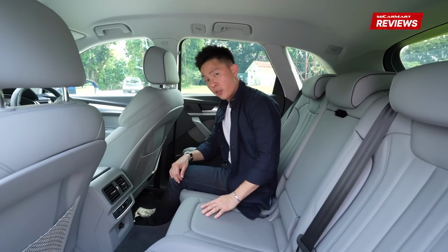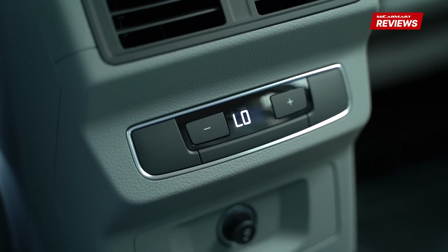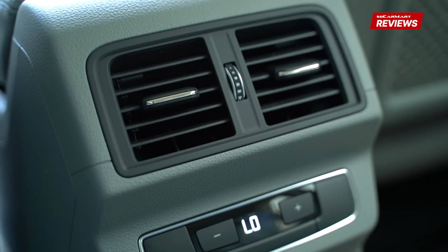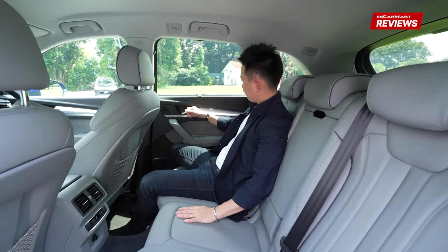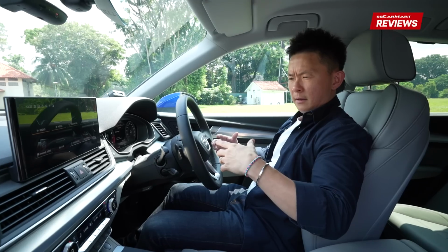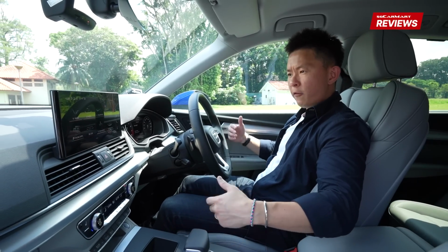And of course, the best thing that you can possibly ask for is this. Climate controls, rear vents. For a hot day like this, this is the place to be, man. To the front. Now at the cockpit, there's a unity design. Right here, everything just feels right, looks right, fits right.